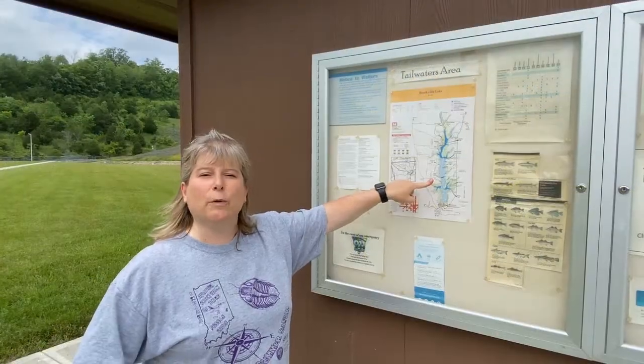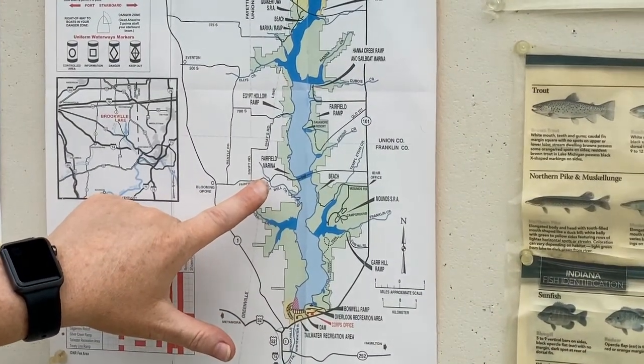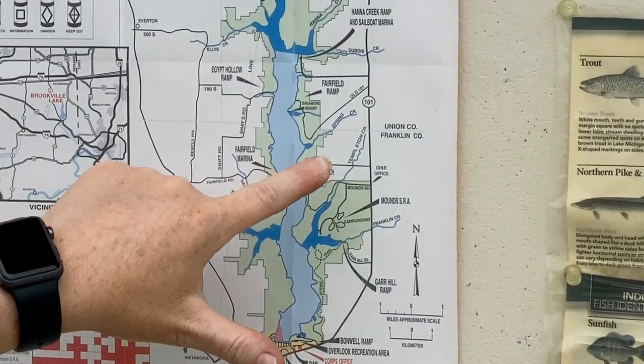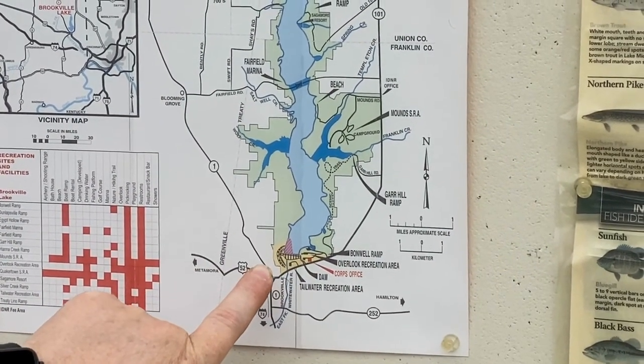So let's take a look at what we've done today. We started here near the Fairfield Marina at the causeway, and we collected fossils. Then we went across the causeway all the way over to 101, we've gone south, and we're all the way down here now at the dam.